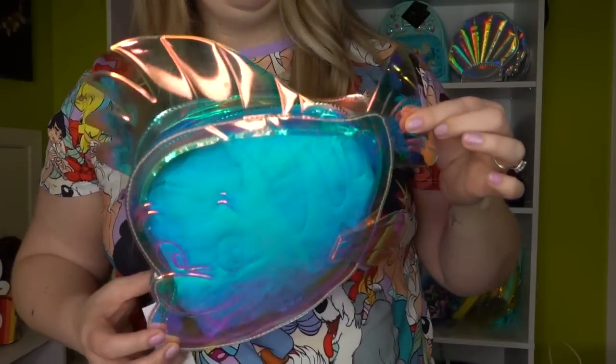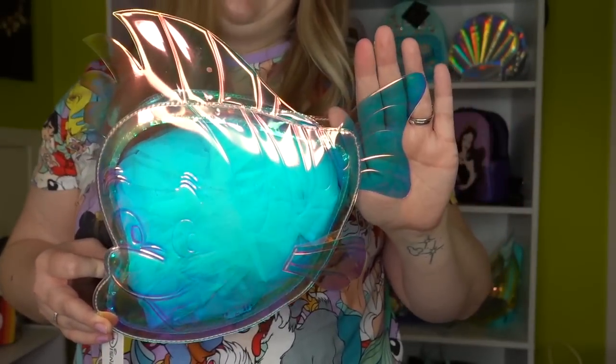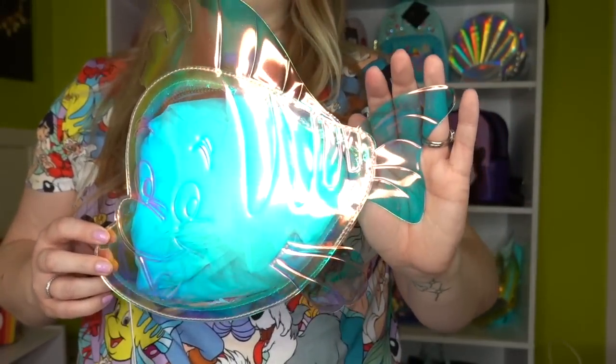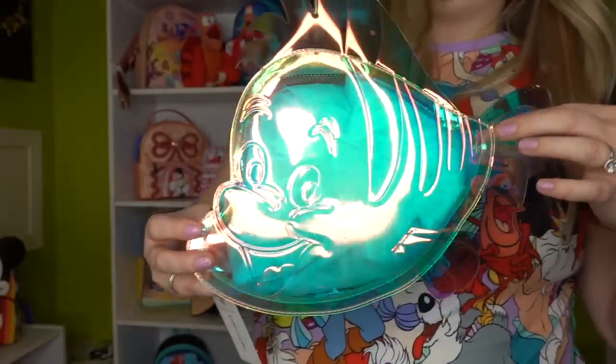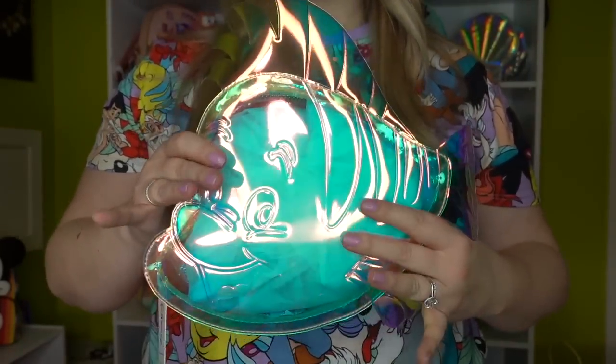Oh, this bag is so beautiful. There is no way that any sort of camera can do it justice. This is so holographic. This is so iridescent and stunning. It does not look good on camera. I don't know how to display this. It's a Stoney Clover bag. It's just to be used for makeup. There's no crossbody or anything.